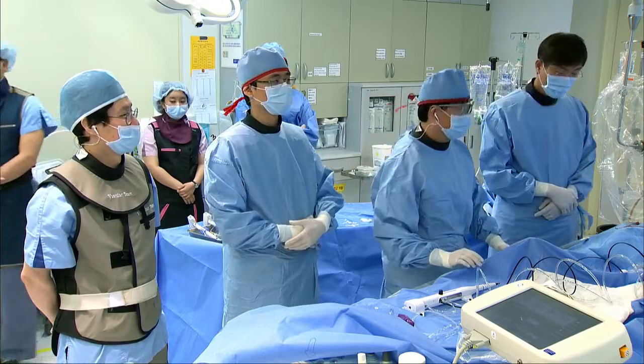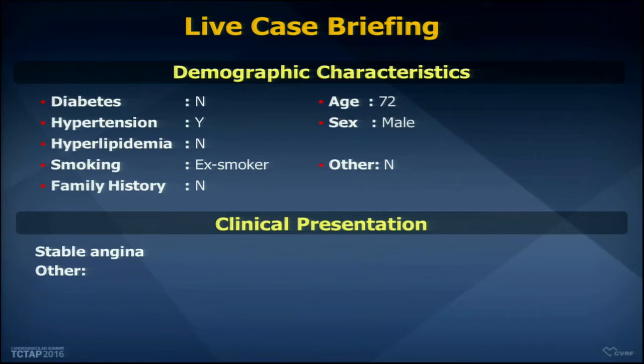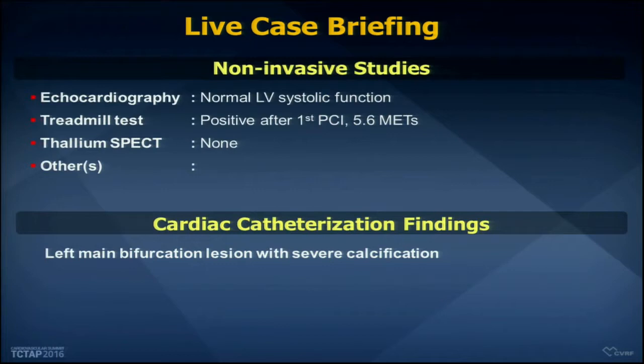Hi, I'm Joo-Yong Hahn. Let me introduce our case. A 72-year-old male was referred to our hospital due to recently aggravated chest pain. He had received medical treatment for stable ischemic heart disease for 2 years. PCI was performed for RCA and OM lesions 6 weeks ago. He had hypertension and was an ex-smoker, a 72-year-old Asian male. Echocardiography showed normal LV systolic function. The treadmill test, performed after the first PCI, was positive at 5.6 METs.